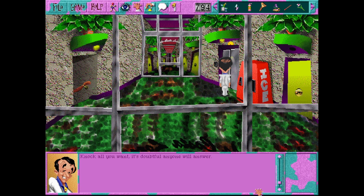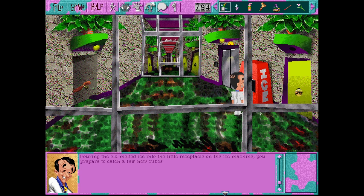Knock all you want. It's doubtful anyone will answer. Pouring the old melted ice into the little receptacle on the ice machine, you prepare to catch a few new cubes.